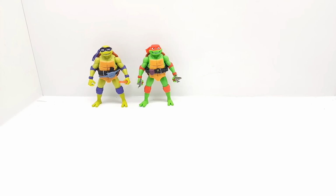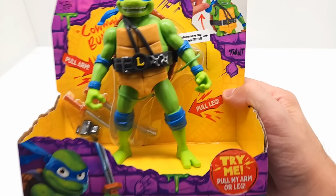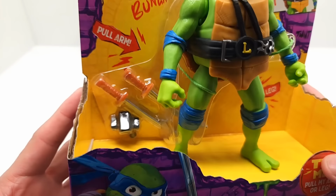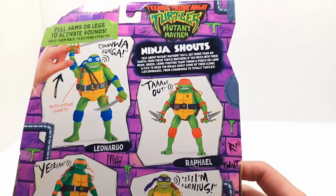Next, let's do Leo, and then we'll do Mikey last. So, very cool. Again, look at this beautiful artwork. Look at that. Already had Donnie. And I still have Mikey, but those look great. Pull my arm or leg, as long as it doesn't say pull my finger. And there we go. Power, shouting, punching, action. And I'm like, what is that over there? Oh, that's so it can hold his swords on the back, behind his shell. So that's cool. There we are.